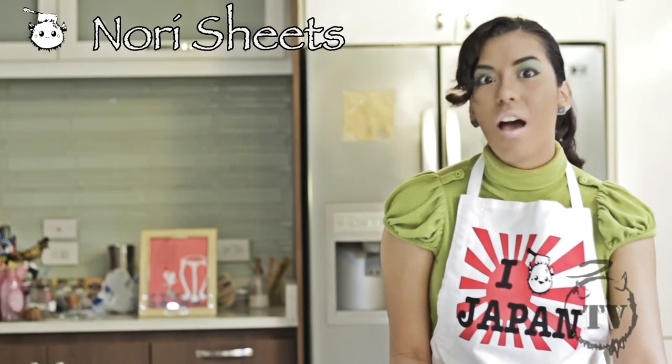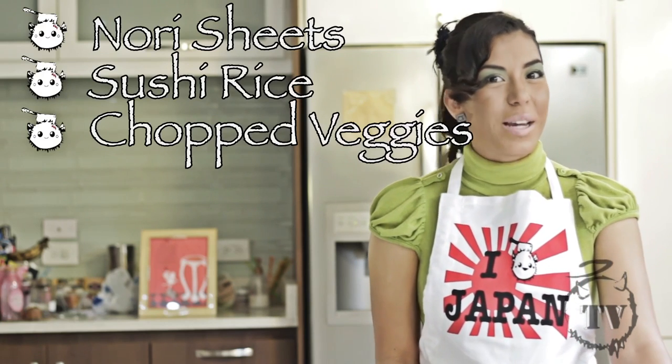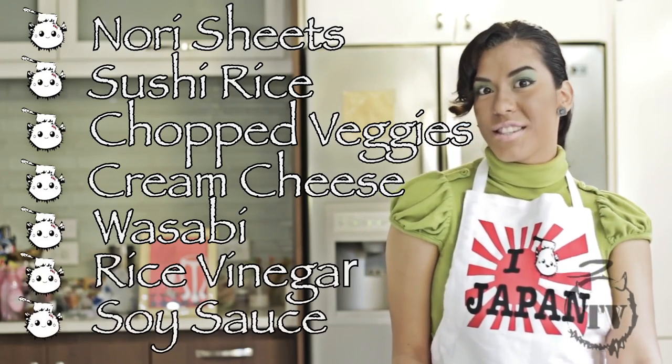Now all we need is some nori sheets, sushi rice, chopped veggies, cream cheese, wasabi, rice vinegar, and soy sauce.